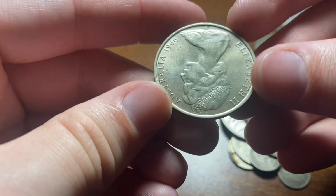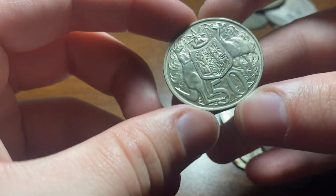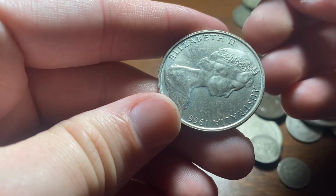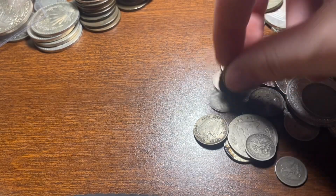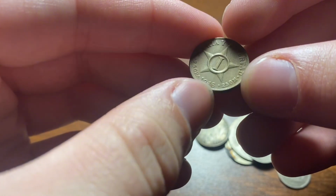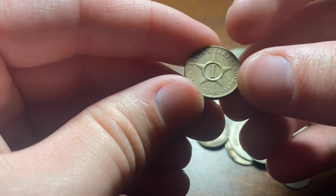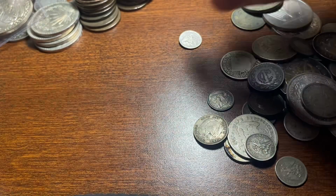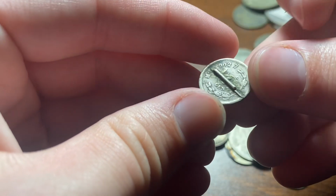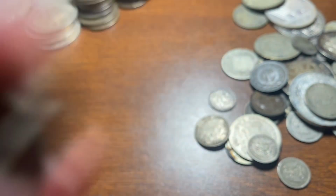A Australian 1966, that's going to be 50% silver, half dollar. And another one there, nice BU coins from Australia. And next up, we've got a 1946 Cuba, 1 centavo. That one's going to be copper nickel, no silver in this one. And we've got an 1876 5 centavos from Mexico City. Unfortunately, that one's been pretty significantly damaged.